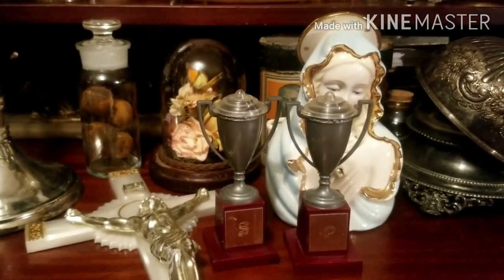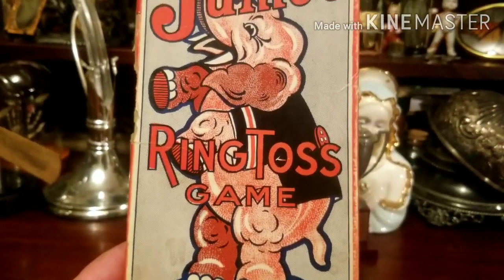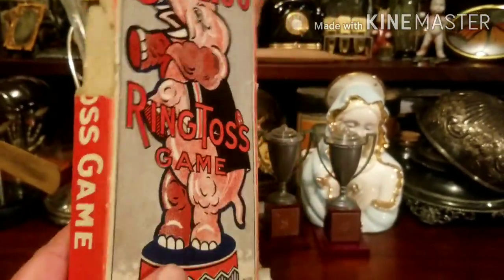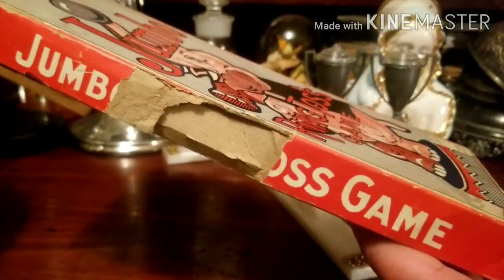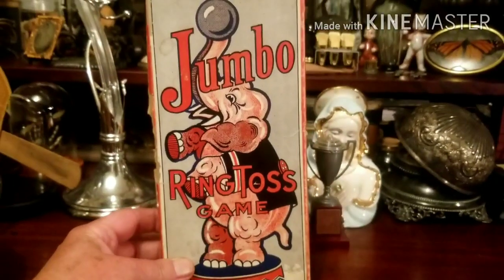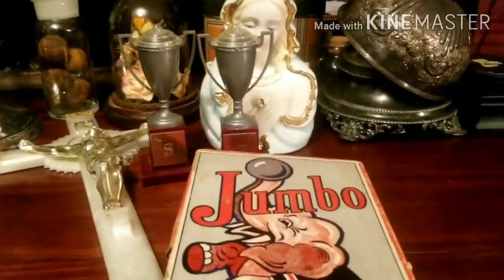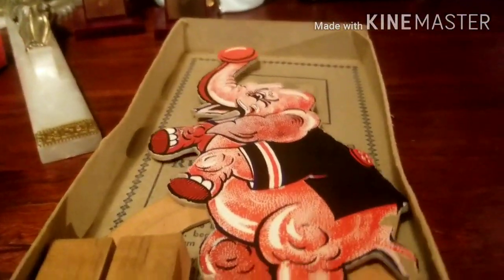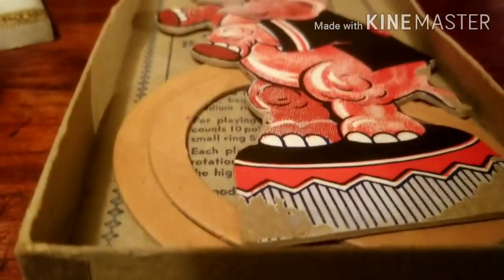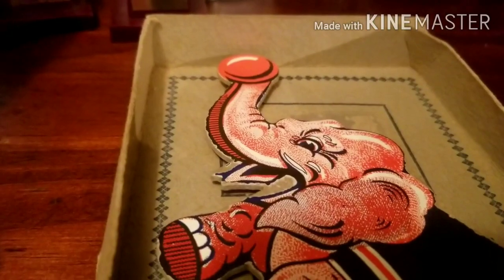Okay, next I got this, which I thought was really cool. It says on the box, it's from 1940. And it says Jumbo Ring Toss Game. The only thing wrong with it is this part right here. Other than that, it's in great shape, but it's a cool display piece. And it has one elephant, and it's got like a wooden stand where you stand the elephant up. And it's got 3 different size rings that you can, of course, toss and get them on the elephant snout there.